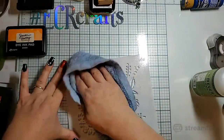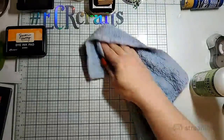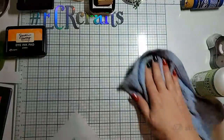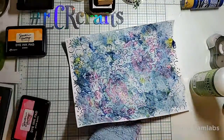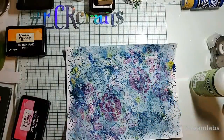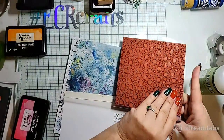So now I can just give this a nice, gentle wiping and know that it's really clean and good to go. Ta-da! Okay, so now we're going to come back to this beauty. And this beauty, I think, needs some bubbles. Some more defined bubbles.